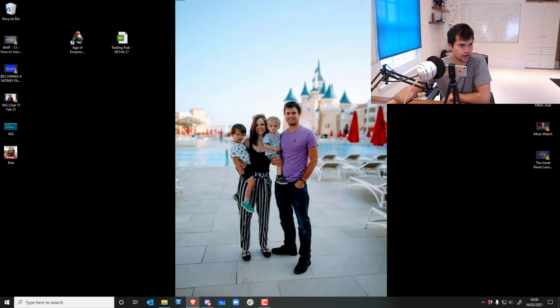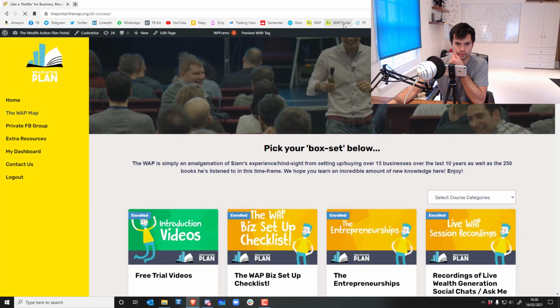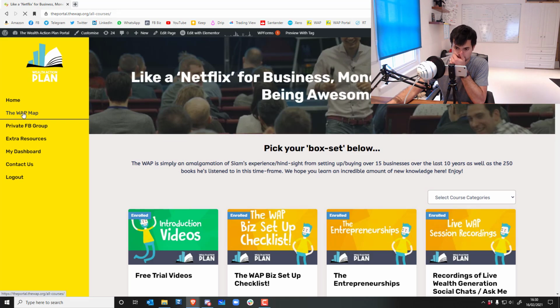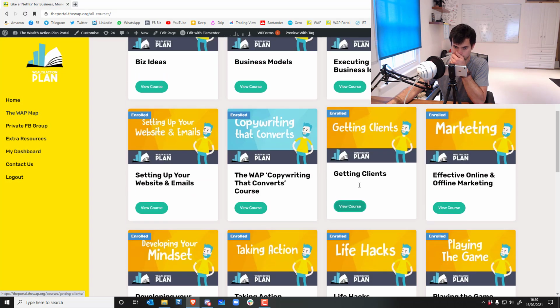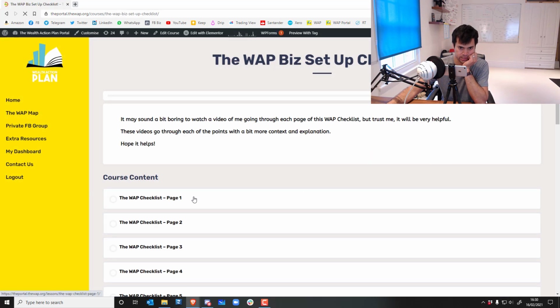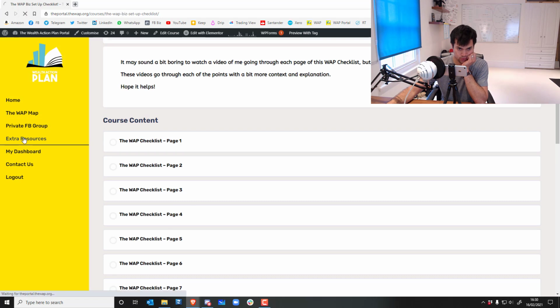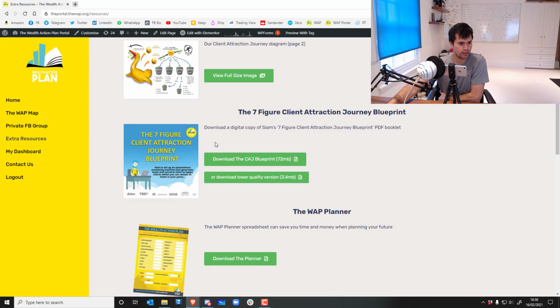So we have a big old portal. In fact, I can show you now. This is where I guess Clubhouse sort of falls down a bit. You can't see what's going on my screen anymore. But on the portal as a WAPper, if you go to the WAP map, you see all of these sections. There's all sorts of modules here, and we have a whole module on the WAP biz setup checklist, and I actually made a video per page. You'll see page 1, page 2, etc. And in the extra resources bit, you can actually download that PDF.